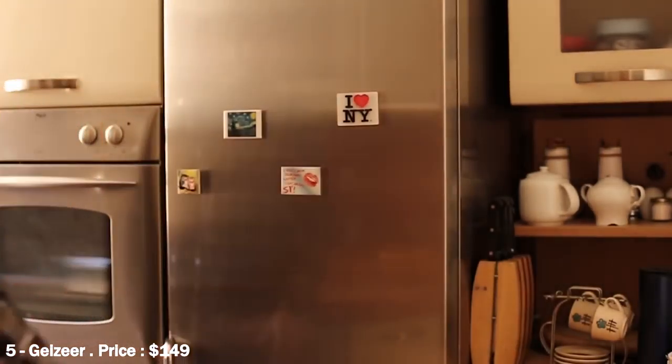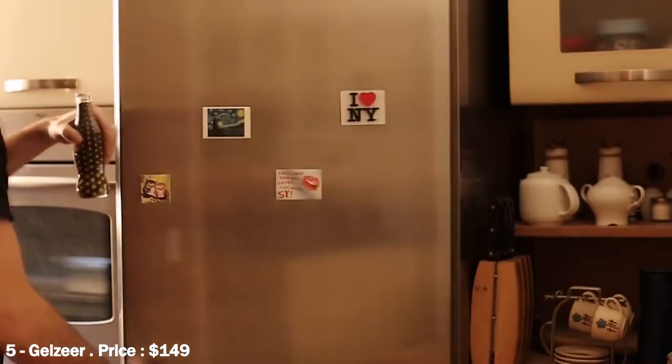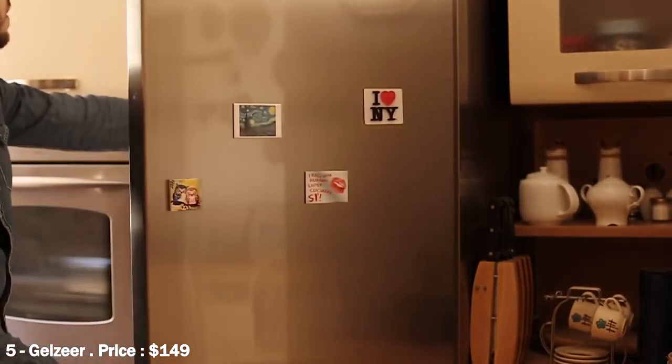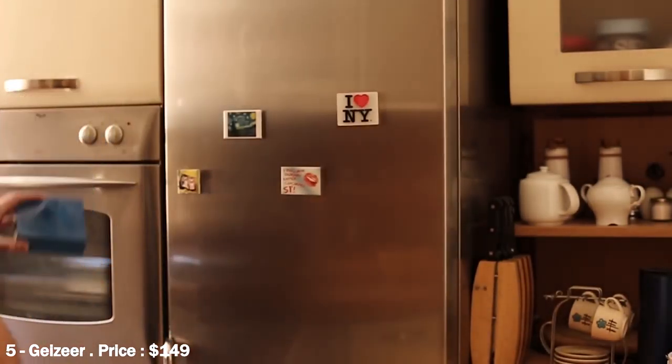We all have a freezer at home, right? It's a household appliance that never gets a break, and we keep it running day and night. Why not use all that surplus energy to keep yourself cool?